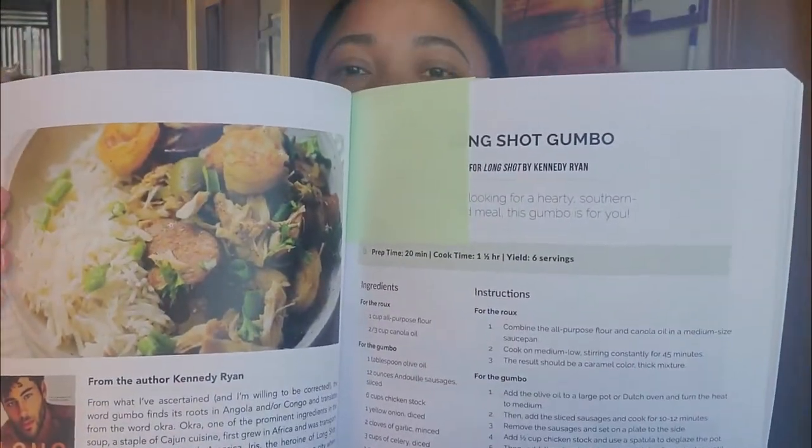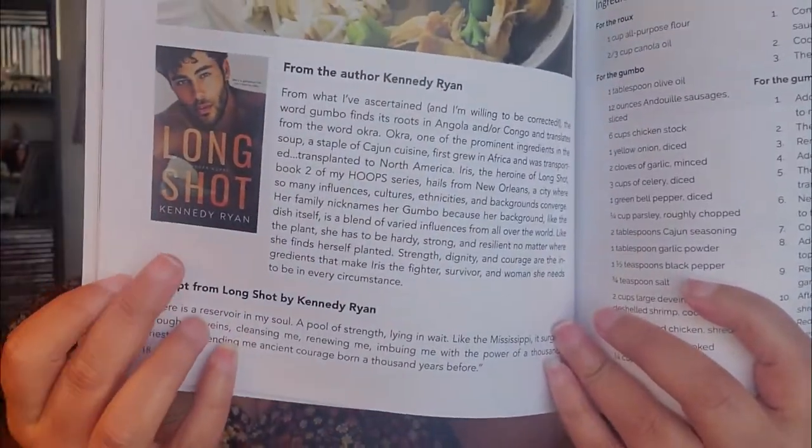So for example, I have a recipe that I want to try and maybe even do a video for you guys. It's this yummy gumbo, and right here is the book where it came from. Sometimes it gives a little excerpt of where the book talks about this particular dish, as well as a little excerpt from the author. So within this awesome recipe book, there are appetizers and sides, soups, main dishes, desserts, cocktails, and bakery slash breakfast items.